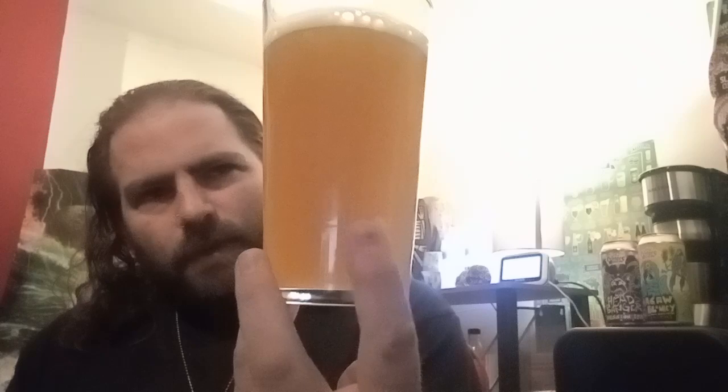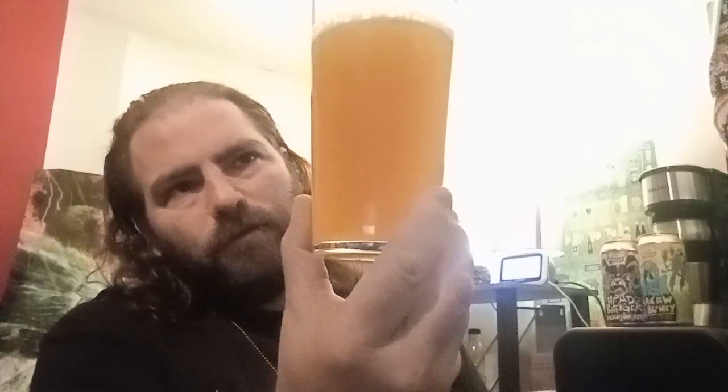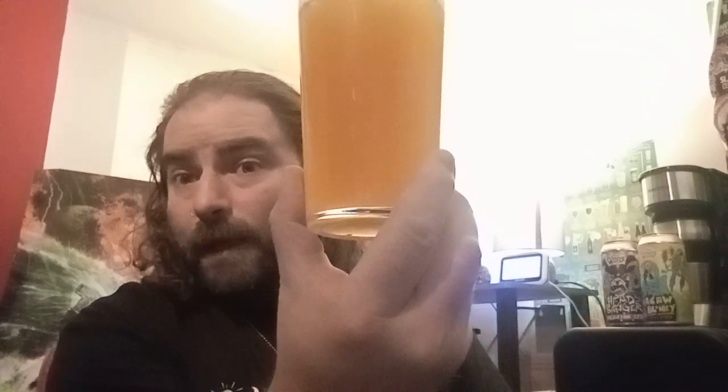So, what have we got? That is a... well, it's not straw, it's not orange, it's not yellow, it's a rich straw, maybe? It's hazy as you like. It's almost got the essence of mango juice, if you like.